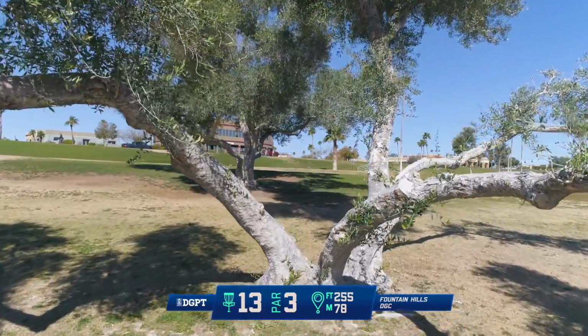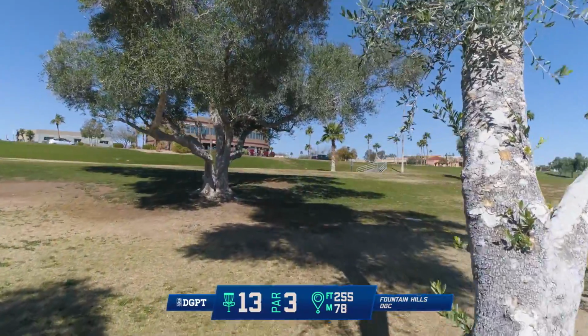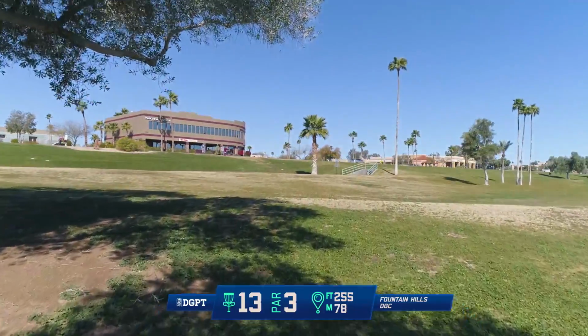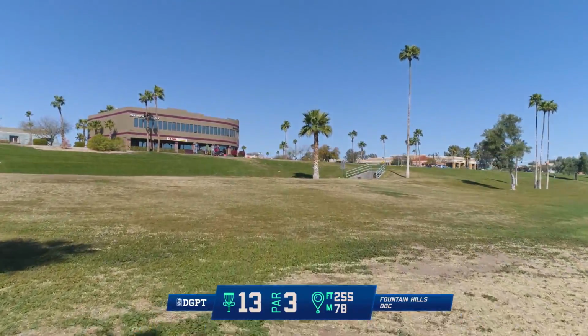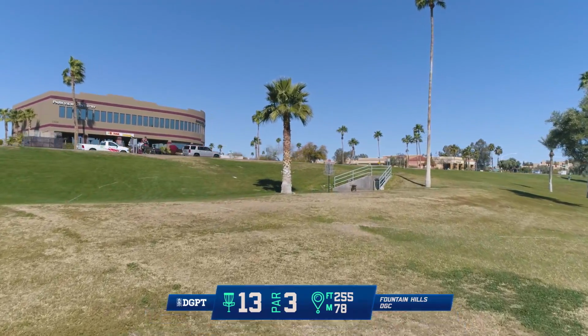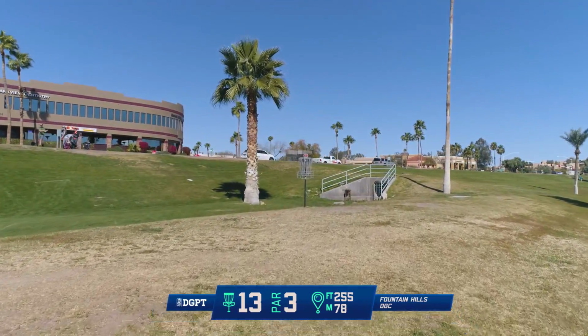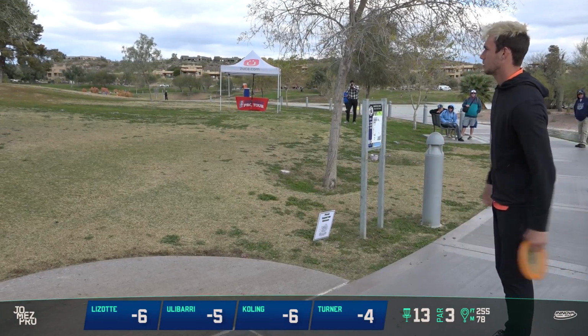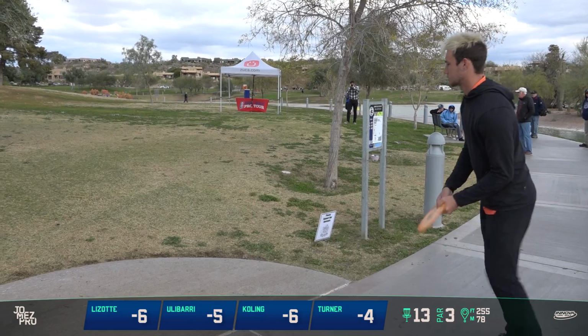I will say, if you're a guy who favors a tap out in anger, no better basket than the Mach X, man. Fire away. Yeah, that's right. Hole 13, par 3, 255 feet, going slightly uphill to the elevated basket. You're going to see either a very low skipping shot or a little bit higher hyzer, though there is a branch right in between that makes you pick one or the other.